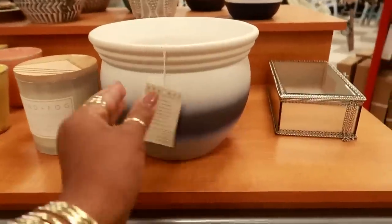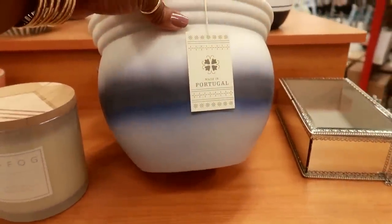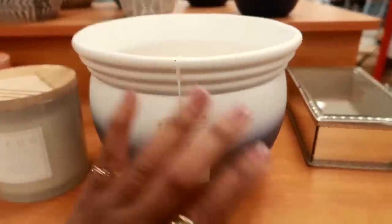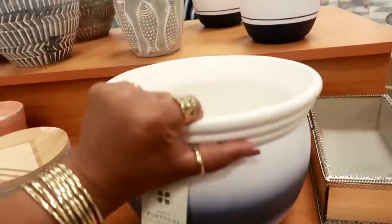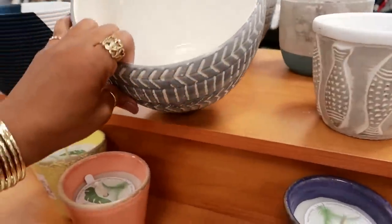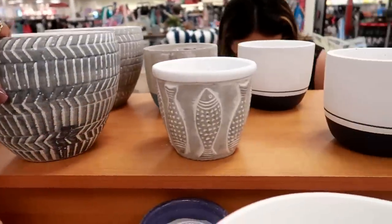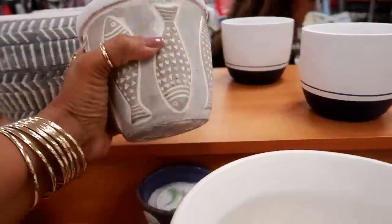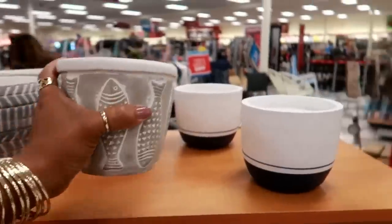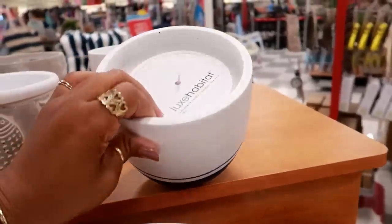They have these blue pots out, made in Portugal. That's really nice. I like how the color fades on that one. These are $14.99, and then they have some more. These up here are candles. Let me see, this is a pot for $7.99, and then this is a candle. Look at that one. That's $7.99. $9.99. These are really big.